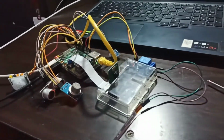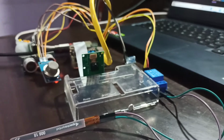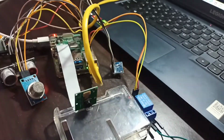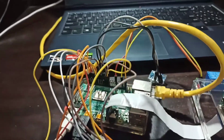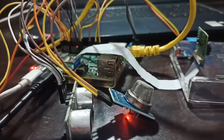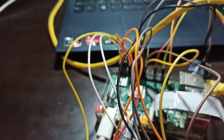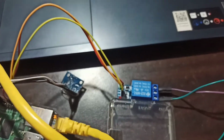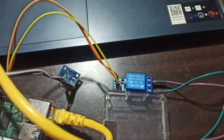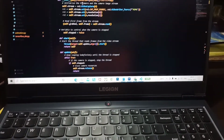So here is the prototype, how it looks after connecting all the sensors and encoding the algorithms. It looks like this. It is connected with an Ethernet cable, an HDMI cable, and the power cable. The power cable provides 15 watts of energy to the Raspberry Pi. The HDMI cable is used for the display output, and the Ethernet cable provides internet connectivity. It can be done through Wi-Fi as well, but through SSH.